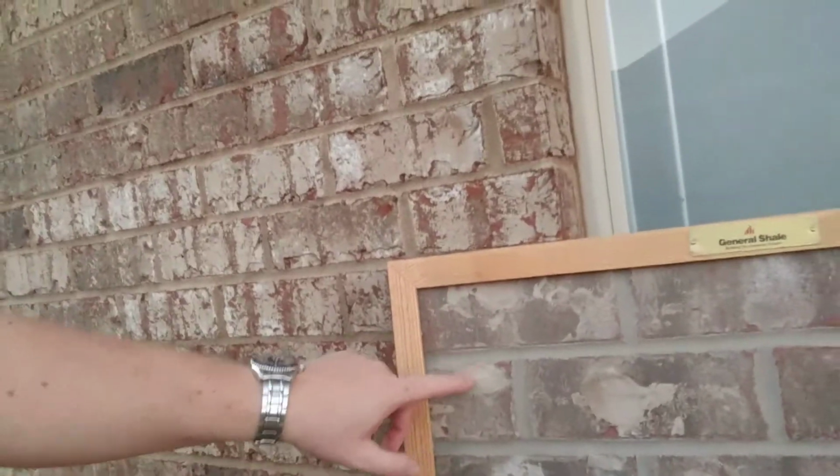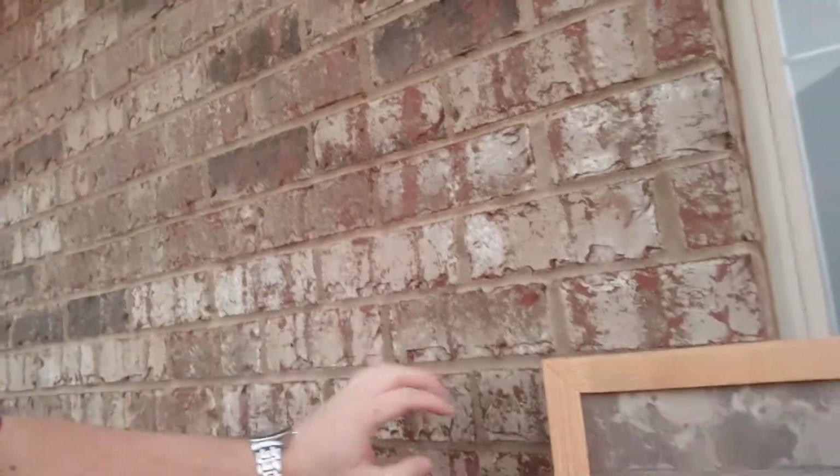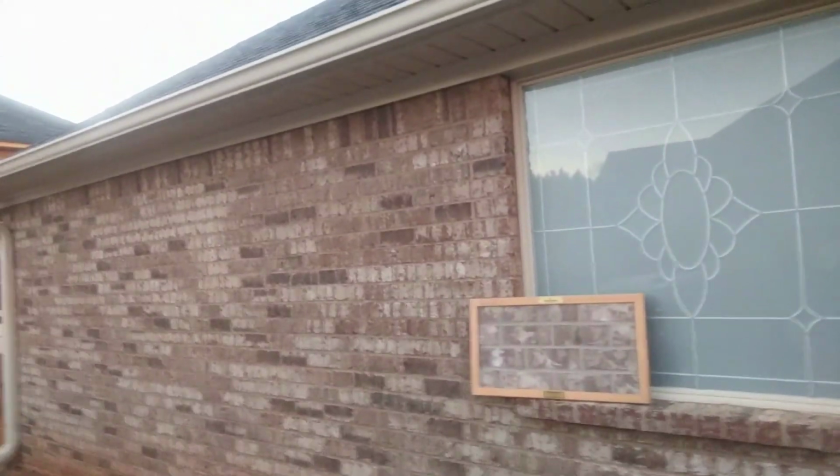I'm gonna set it right up here. I don't want to drop this. I'll spin it around here. So you can see it's got texture. It's a red-bodied brick. Now a lot of this is worn off and the red is showing through. Should happen with this right here. Overall, you start scooting back, and I'm not but about 8 feet away. It's a pretty dang close match.